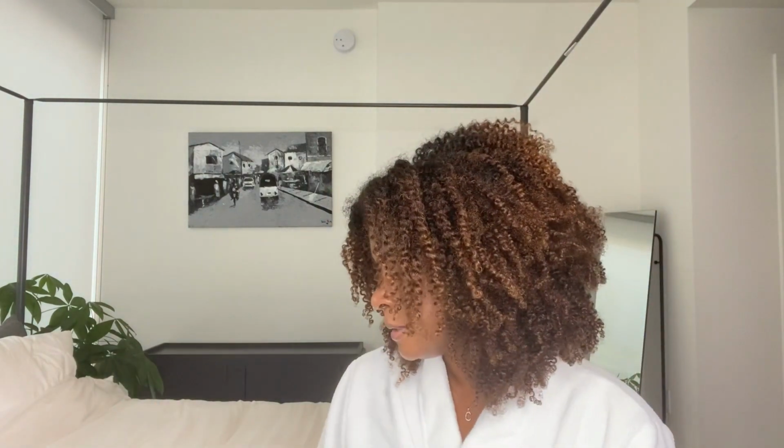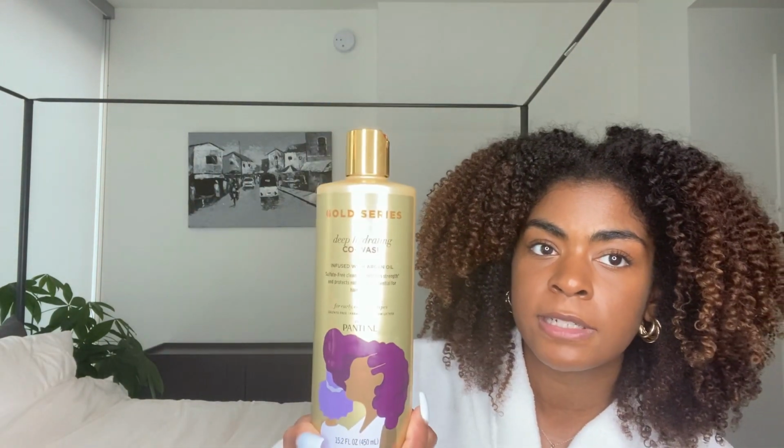Like if I'm going swimming and I'm in some chlorine and I need to wash my hair, or I'm at the hair salon and they're doing my hair. But besides that, I do not use shampoo. I like to use a hydrating conditioner or a co-wash. So I typically will use, which I really like, the Pantene Gold series deep hydrating co-wash. So I really like this one.